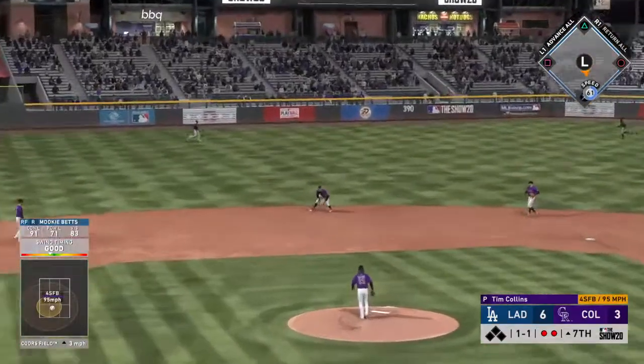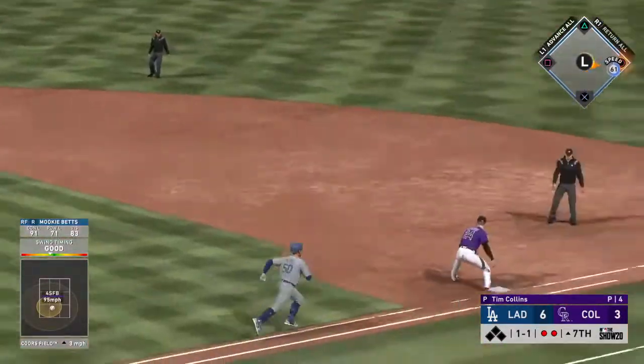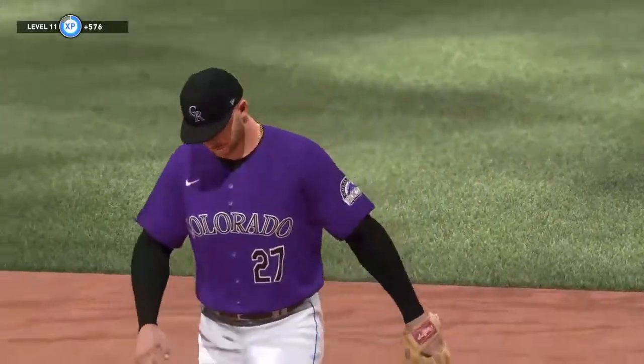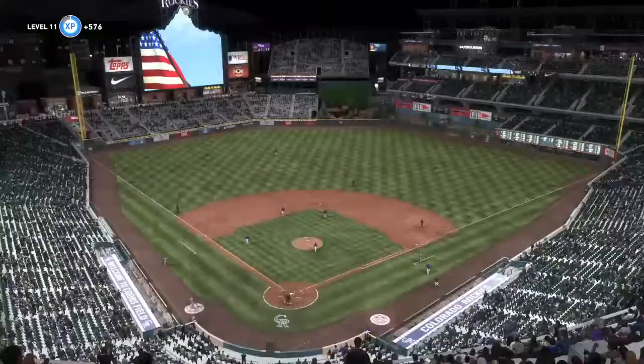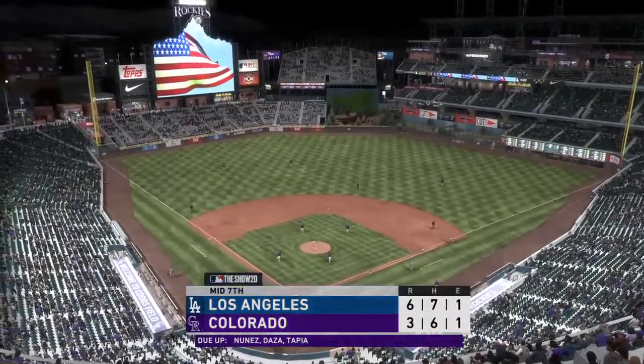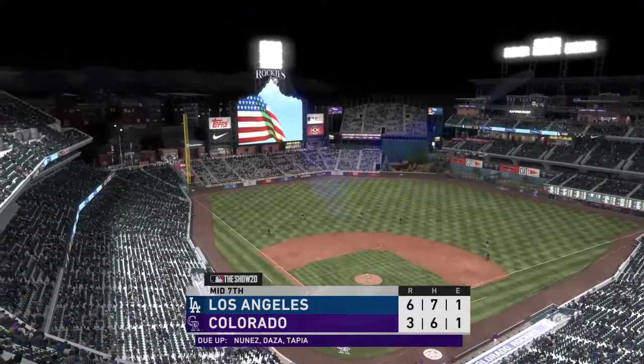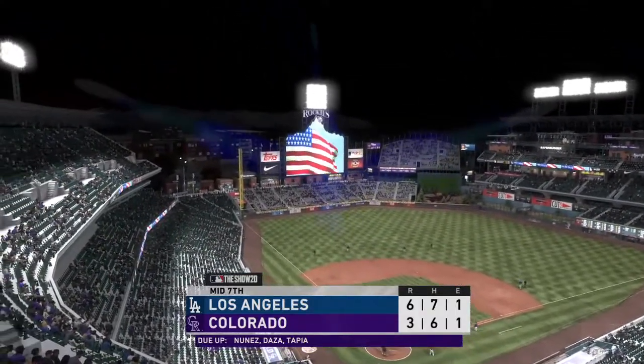Hit hard to short. Story brings it in. Throw in the dirt, but a good scoop at first saves an error as the side is retired. So 2 runs come across here, both coming via the solo home run. We'll move on now to the bottom half of the 7th. Get up and stretch. It's the Dodgers 6 and the Rockies 3.